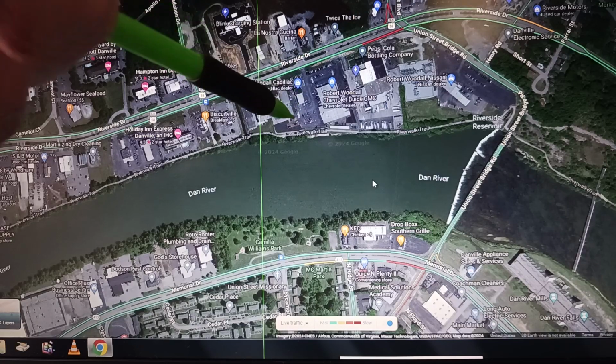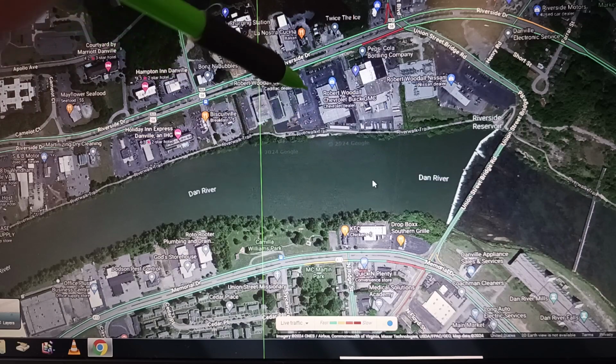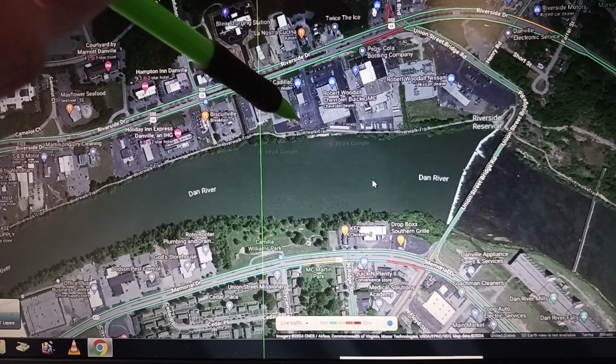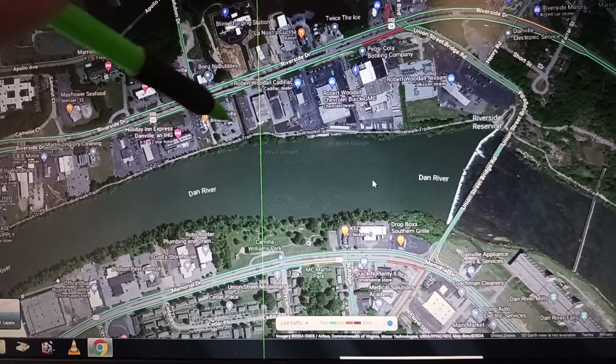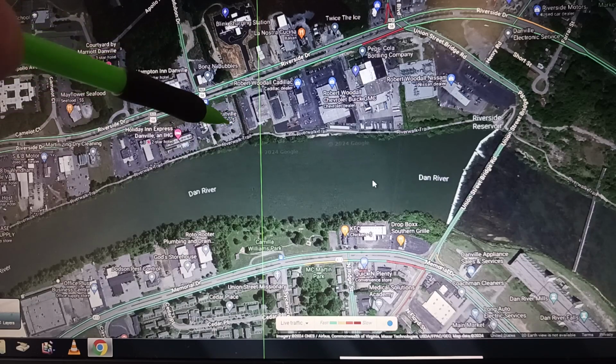A lot of times at night when I fish, I do fish this section right here. When I fish this section at night, I will pull down as close as I can get. I won't park right here. I'm not telling you if that's right or wrong. I don't know. I've never been questioned on it. The authorities have seen my vehicle there, and the authorities have seen me fishing there, and no one's ever said anything. But I do know that you can park in the Biscuitville parking lot right here, closer to the river in the back.